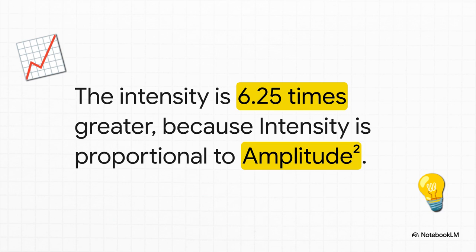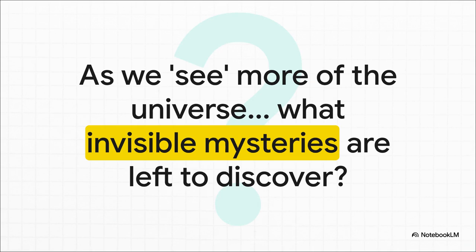This is a super important relationship to remember. The intensity of a wave isn't just proportional to its amplitude, it's proportional to the amplitude squared. So a small increase in the height of the wave leads to a much, much bigger increase in its energy and intensity.